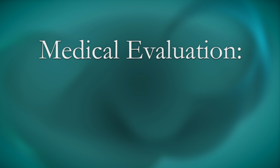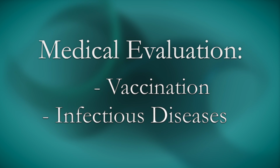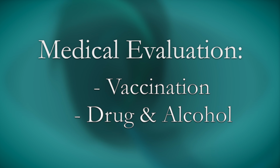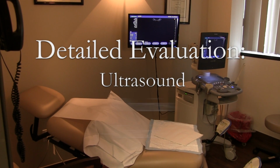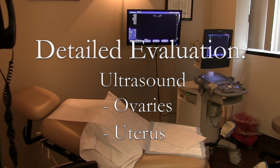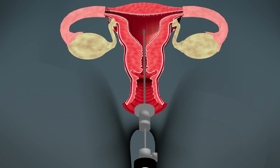At the initial stage, the surrogate undergoes a psychological and medical screening to ensure that she is psychologically stable and in good health to carry your baby through the process. The medical evaluation includes testing for hormonal studies, infectious diseases, vaccinations, and a urine analysis for drug and alcohol. She also undergoes a detailed evaluation consisting of an ultrasound for her ovaries and her uterus. We do a hysteroscopy that evaluates the uterine cavity to examine exactly where the embryos will be transferred.